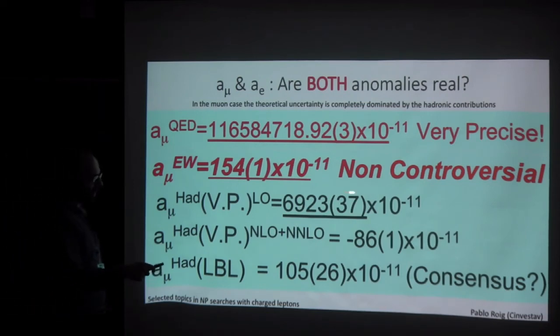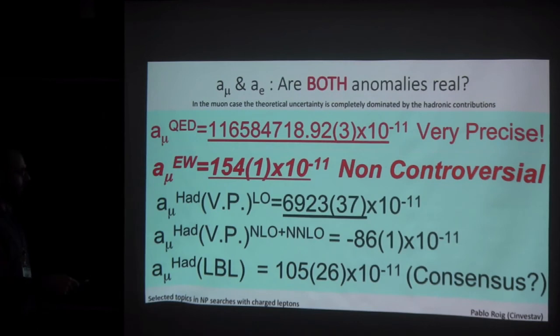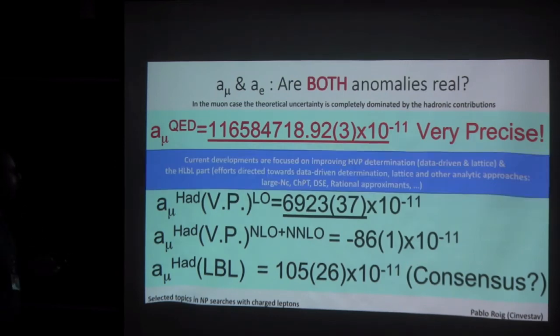And once this is combined also with lattice, the dominant error will become the one in hadronic light by light. This would seem unbelievable some 10 years ago. So now the theory effort should focus here, also because the error here is not widely accepted. So then, what are the developments here?